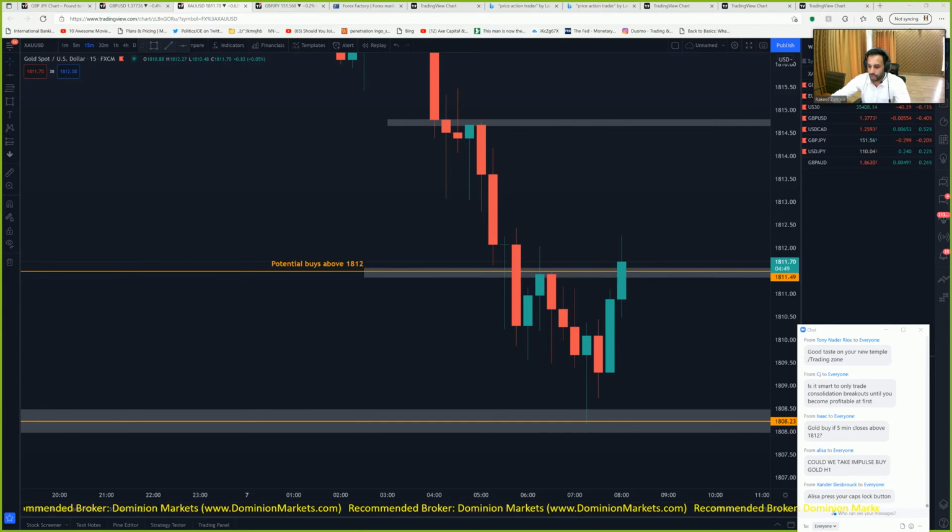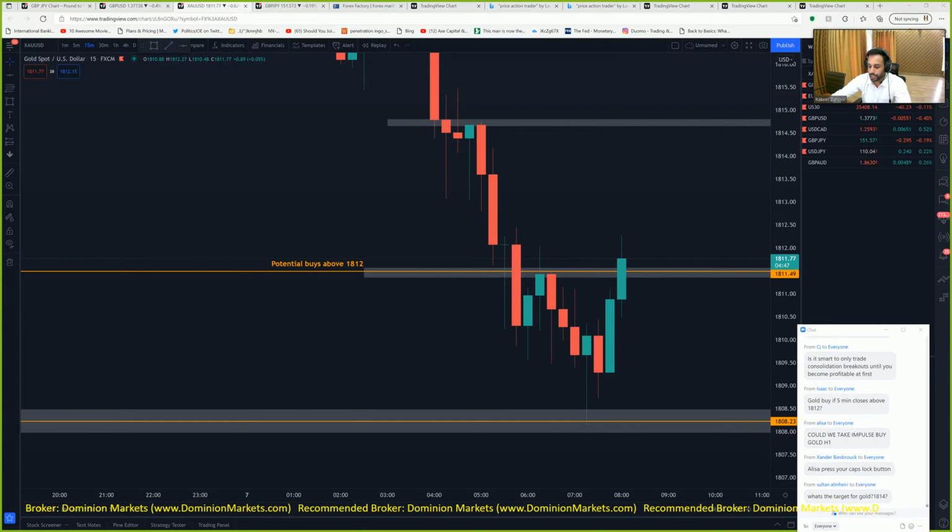No. Price nearly always bounces at the daily candle opens. Yes. What's the target for gold, 1814? Potentially, yes. Please give tips about funding talent. Well, with funding talent, your talent can get you funded.